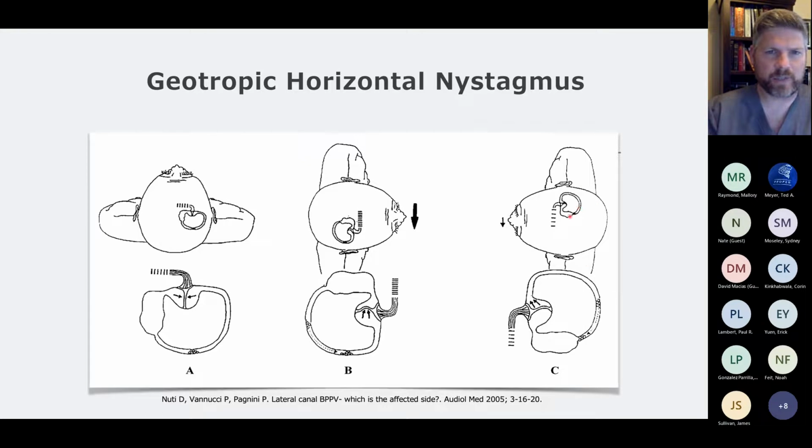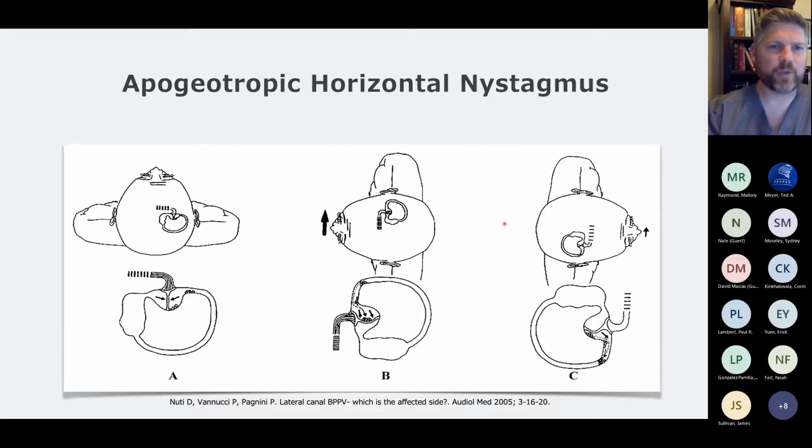You turn your head to the opposite side, you're going to have a decrease in stimulation because you have ampulofugal flow with geotropic. The eyes are still going to be beating towards the side that's down, but it's going to be less intense. And so you have direction changing nystagmus.